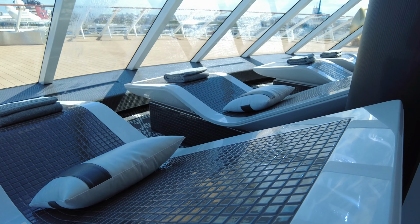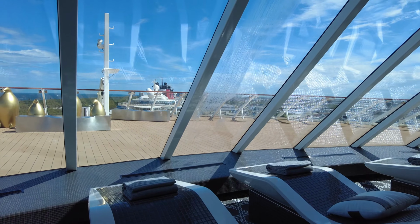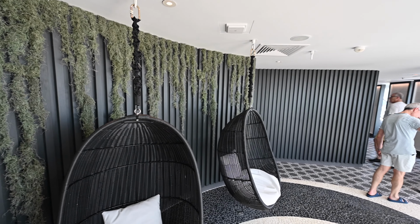So the next one would be the Celebrity Edge, and we had actually got the Aqua Class on this one, so we had access to the thermal spa as much as we want, as well as the Blue Restaurant. And it was beautiful. I am a sucker for unique chairs and it was set up very nice. It was very trendy looking.